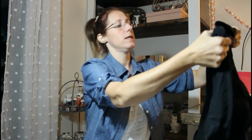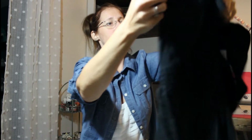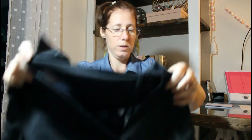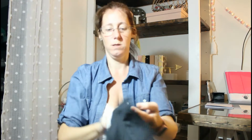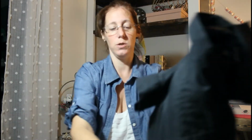Next I have a Calvin Klein black dress that I found. Has great detail on the edging here. It is lined underneath, so it has these couple layers to it. Here's the label. And this I am going to list for $35. Whoops. This one does not have the sizing tag to it, so I'm going to have to do measurements.